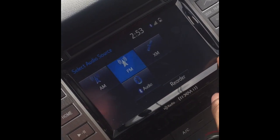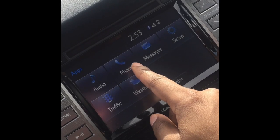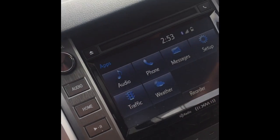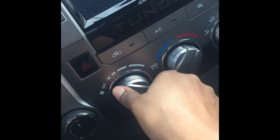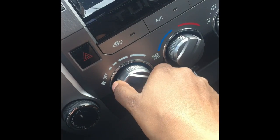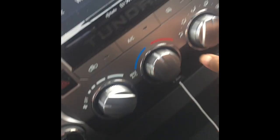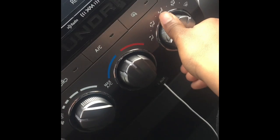Everything else pretty standard. Let's check out the apps button. Audio, phone, of course, where you can hook up your phone. You can receive your messages on here, which is awesome. And then it's really cool because it gives you traffic and weather reports, which a lot of cars don't do, so that's actually pretty cool. Down here is the heating system. These are the different heights and degrees of the heat, I guess. Nothing really spectacular. Fan. And then here's the knob to adjust temperature. And then here's the knob to adjust where the air is going to come out of. Pretty standard.